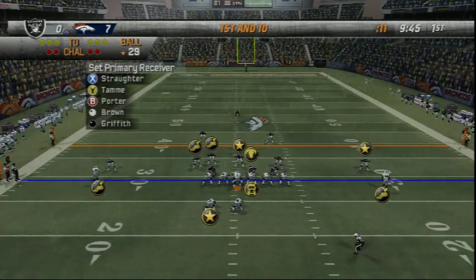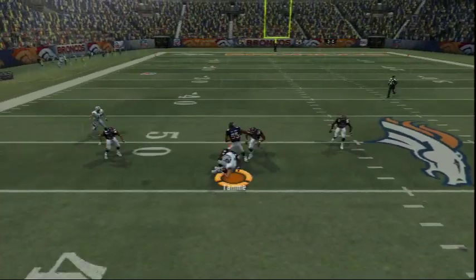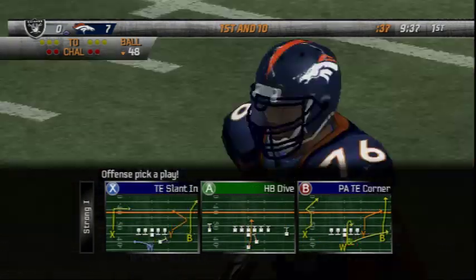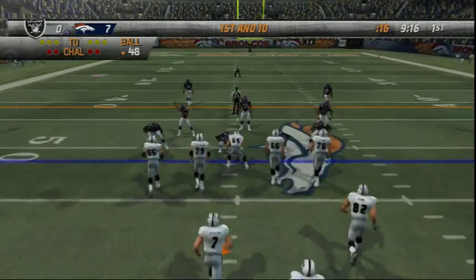With the throw, Williams is there on the stop. Number 82, 48-yard reception. They get first down yardage on that hookup. Ball on their own 48-yard line.